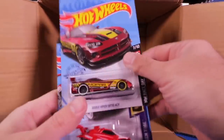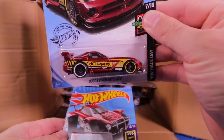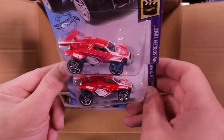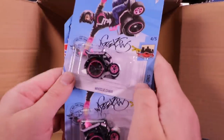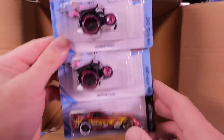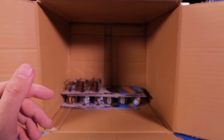New colorway of the Dodge Viper SRT 10 ACR. That looks great. Love the livery on that one. Put that one aside. Two of the Octanes. New colorway of the Octane. There we go. And what else do we have here? New colorway of the wheelie chair. Got a black wheelie chair there. There we go. Got two different wheels on there. Looks very interesting. And there's another one of those Vipers. All right, we'll put those aside.